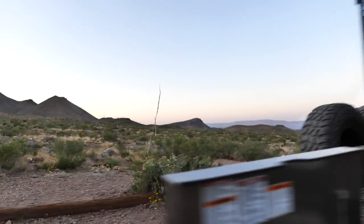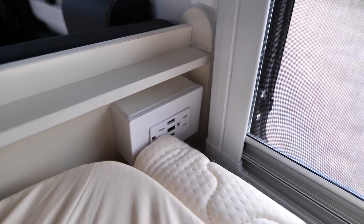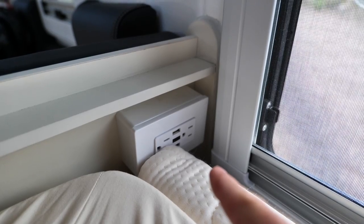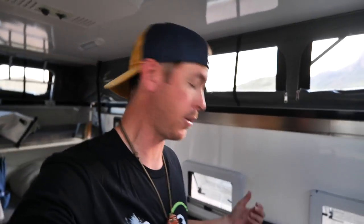Great thing about it is we got two more on the back. Old mud terrains. One more disappointing thing. I think this is maybe one of the most disappointing things for you. Yeah. Is the outlets though. The 110 outlets, I guess you have to be hooked up to shore power in order for them to work. So all of our outlets, like this one, I think there are three on this thing, none of them work. They got USB chargers, USB connections. They also have just the regular 110 outlet, and they don't work.